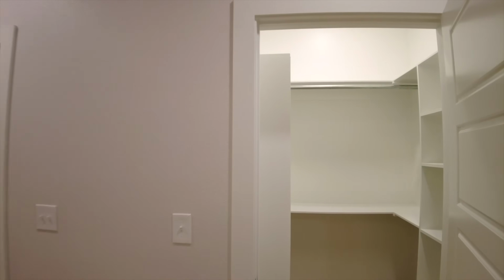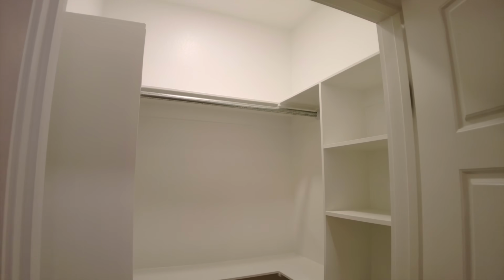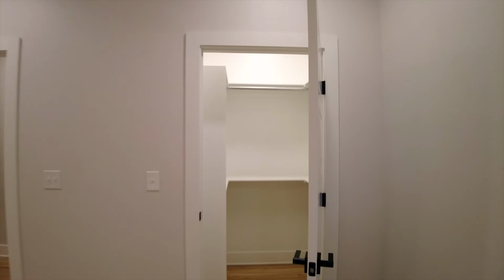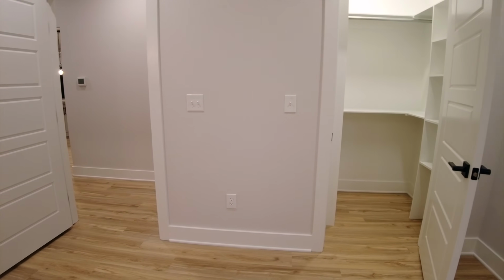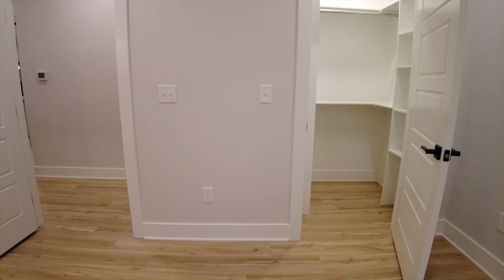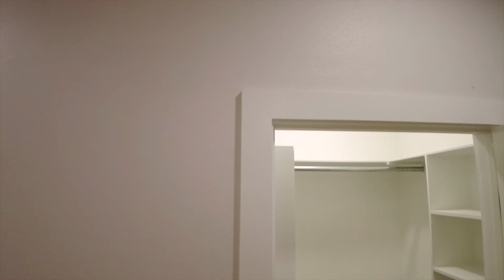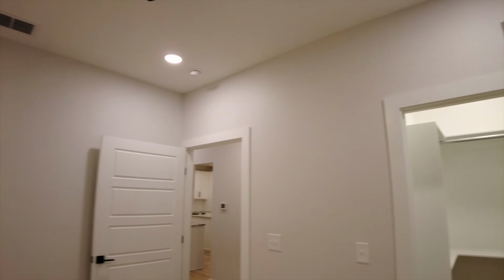Got a lot of hanging and storage space in the closet. Not an oversized closet, but a good step-in closet with lots of storage. And I'm gonna take a second to show you guys, we've got 1x4 trim around the doors, 1x6 trim on the floors. You'll see throughout that we've got mitered edges there. We do have knockdown texture on the drywall.